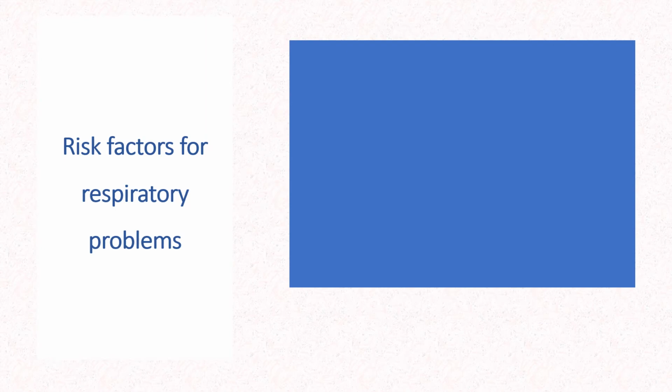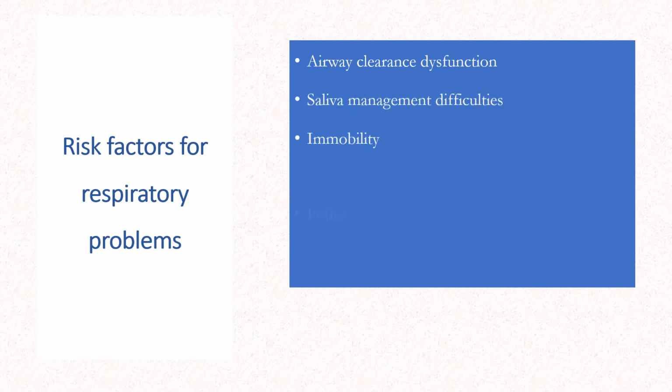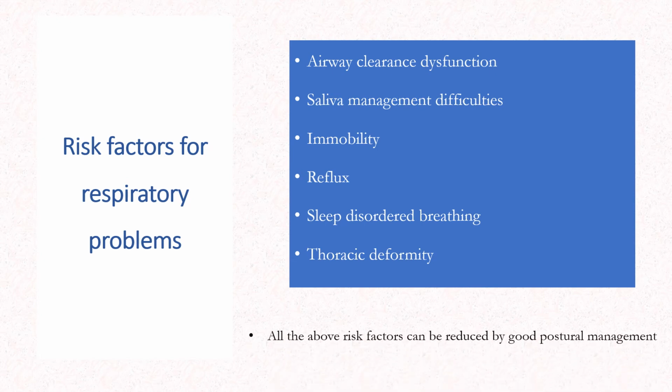Given the current COVID crisis, I'm going to talk a bit more about the respiratory problems. There are some risk factors for respiratory problems. These are an airway clearance dysfunction, which is a difficulty clearing secretions, saliva management difficulties, immobility, reflux, sleep disordered breathing, and a thoracic deformity. It is important to know that all these factors can be reduced by good postural management, which will thereby prevent respiratory problems.